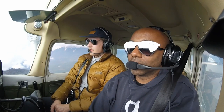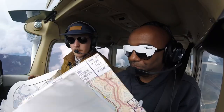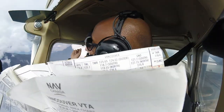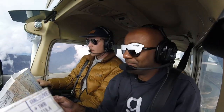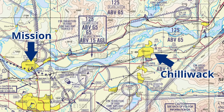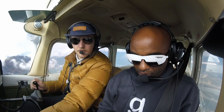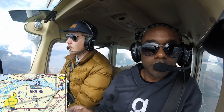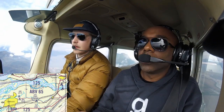Yep, why don't you grab that VTA and I'll show you exactly where we are. We're roughly right here, and we're approaching it. We've got Harrison Hot Springs off our right, you can see the lake out there. Between Chilliwack and Mission, we should definitely favor the north side of the river to avoid that restricted space, that advisory space, because of the blasting area. So that's Agassiz. Where's Chilliwack?